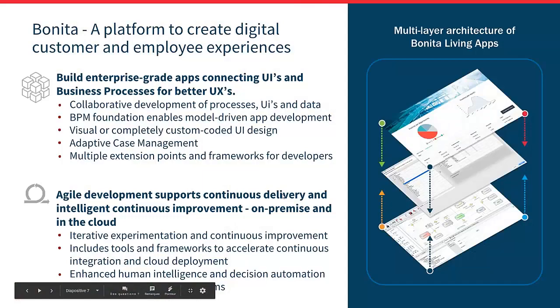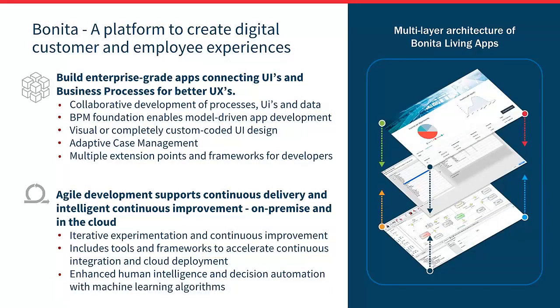Bonita, as we said, is really a platform that allows you to build enterprise-grade applications by connecting user interfaces with business processes in the backend to create better user experiences. As such, it is a development platform. It allows a collaborative approach. It offers the possibility to connect to technologies like Git or SVN in order to have different team members, analysts, and developers work together efficiently.